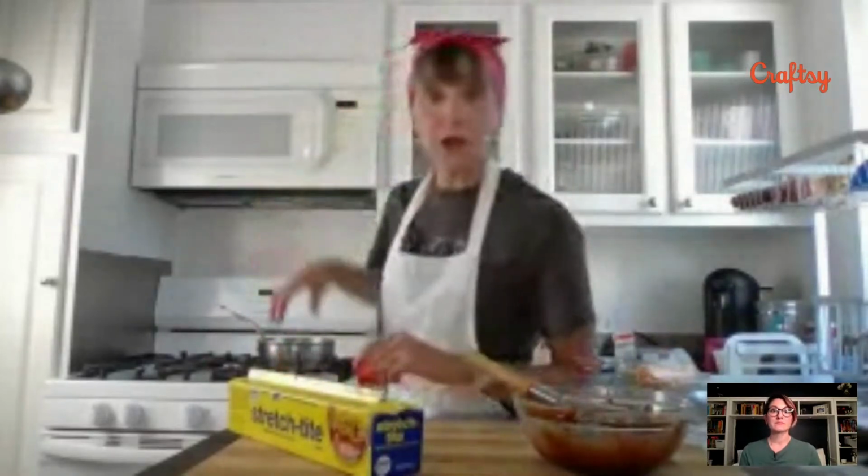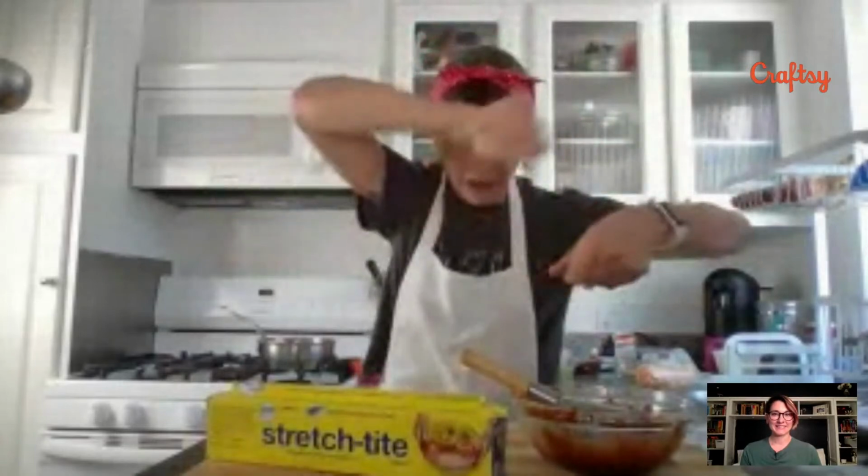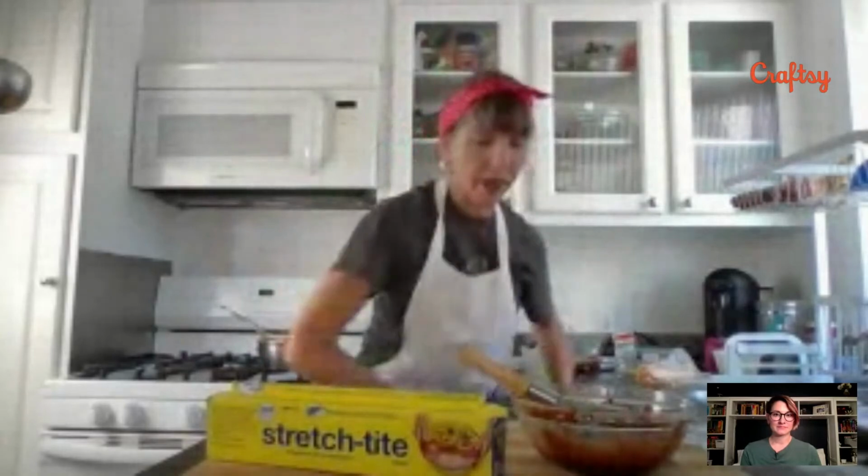I'm going to take a hammer to this microwave one day. And you're just going to flash it for like 10 seconds over the simmering water, and then you're going to stir. So you see, we have a fix for everything.